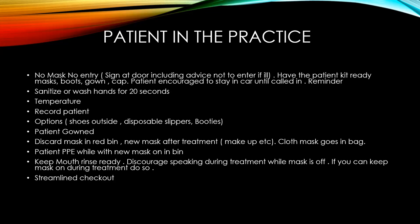So we have our kit ready, which is the mask, the boots, the gown, and a cap, and encourage the patient, even though they don't always all stay in the car, to stay in. When the patient comes in, they either wash their hands in the bathroom and dry with a disposable paper towel, or we have a sanitizing station, and we have sanitizer spray in case they go past the foot control sanitizing station. They get their temperature checked and then they are recorded. The options in terms of footwear: we have booties, but there are other options. Some doctors have them leave their shoes outside. Some people have disposable slippers, so they leave their shoes outside and then you give them clean new slippers that they go home with.